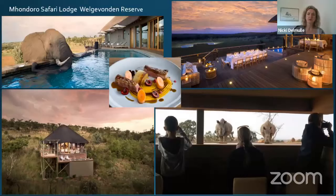So it's slightly closer for those people who have less time, or who are not wanting to do such a long drive. There are also charter flights which fly directly into the Belgefontein Reserve. But certainly it's an easy drive up there.